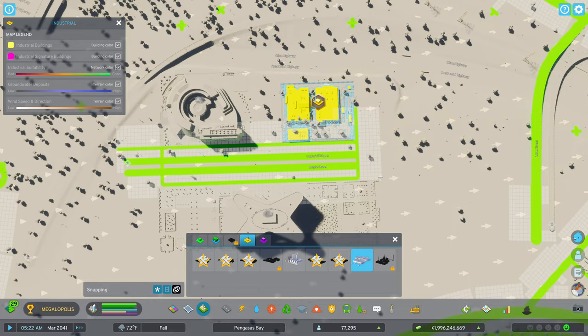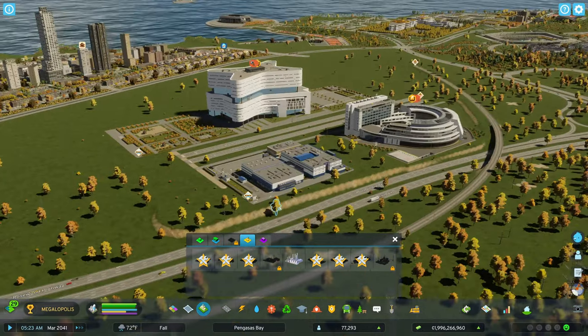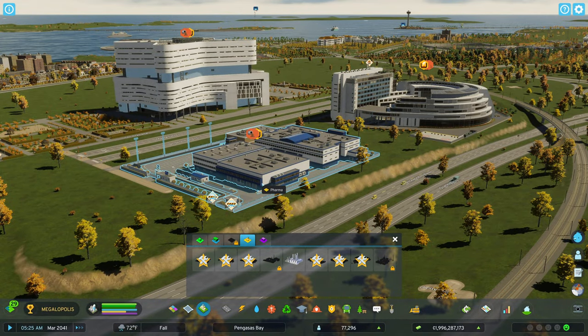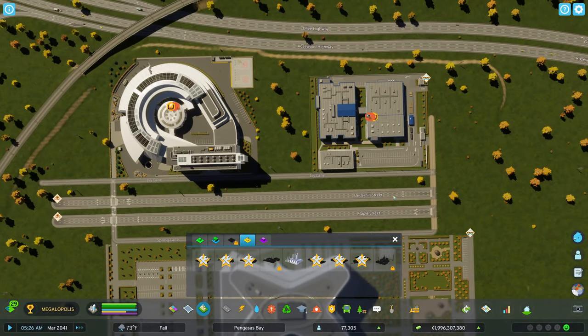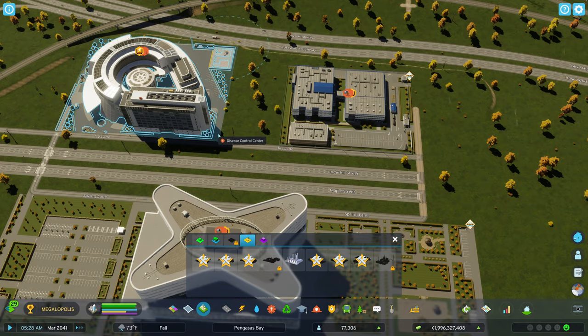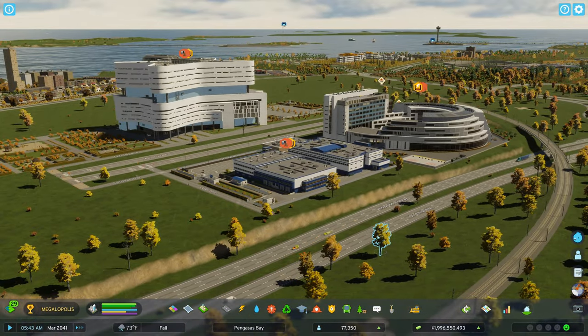Okay, let's just drop that into place just to see what it looks like. Oh yeah, okay, I like that. It's white. It matches the theme that we've got going on. Yeah, let's use it. Why not? It probably fits in with that hospital really nicely. Okay, so let's snug it up against this disease control center. Ooh, that's nestled right in there. I like that. That was a pleasant surprise.